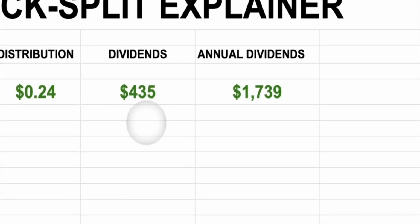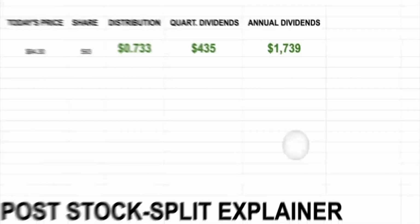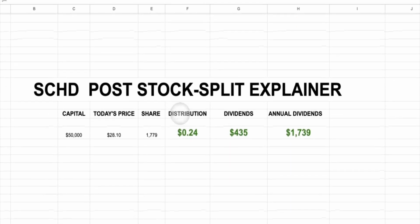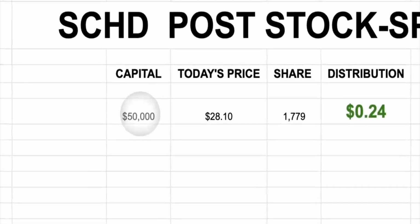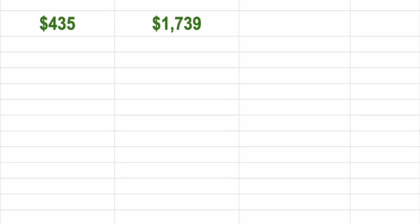Look at the dividend amount: you're going to get pretty much the same amount, $435. Look at the annual dividend: you're going to get $1,739. So the only thing that will change in your portfolio, guys, will be the amount of shares. You're going to get more shares, and your price per share will be lower than 84. That's all it's going to be. Your portfolio, your capital, will be the same. Those are the main things you have to consider before you buy this stock.